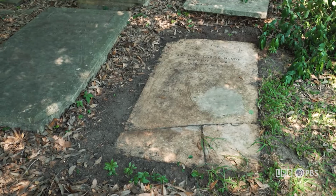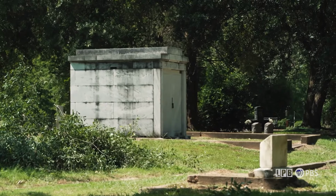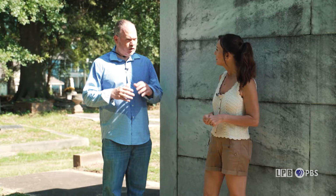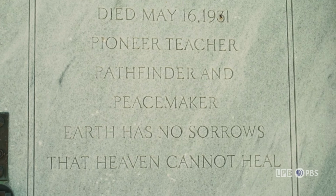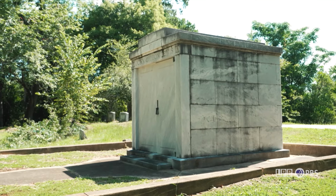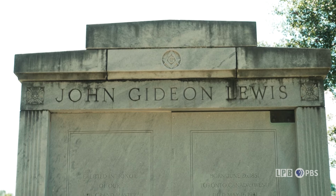The initial grave that really caught my attention was the one we're going to see next, which is John Gideon Lewis. He was born in Toronto in 1851 and then eventually made his way to Natchitoches, and he started the Prince Hall Masons, which is a group that has a significant amount of members. And so he had their newspaper started here. This is the only mausoleum we have in the American Cemetery. He died in 1931, and so for this gentleman who was black to have the only mausoleum in the cemetery, obviously it shows the respect that he had from the entire community. Absolutely. And throughout the state too.